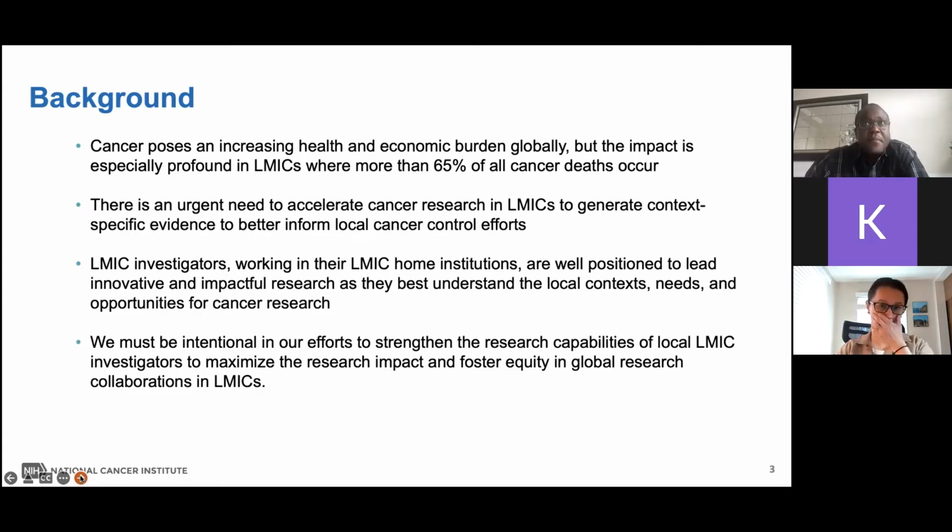I think it is important for funders, for mentors, and for everybody else to really be intentional about our efforts to improve the capacity of these investigators to be able to lead and collaboratively work across their regions to really lead the generation of that evidence that we all desire.